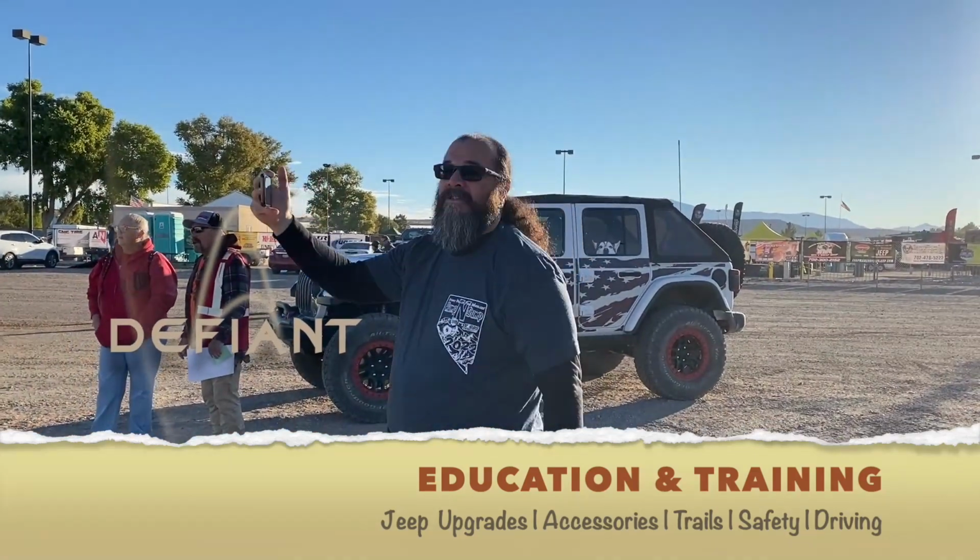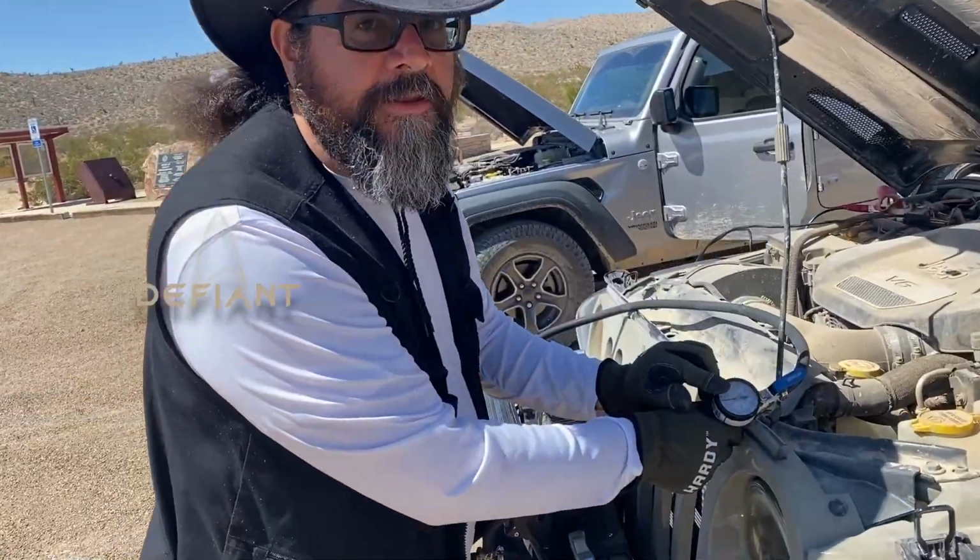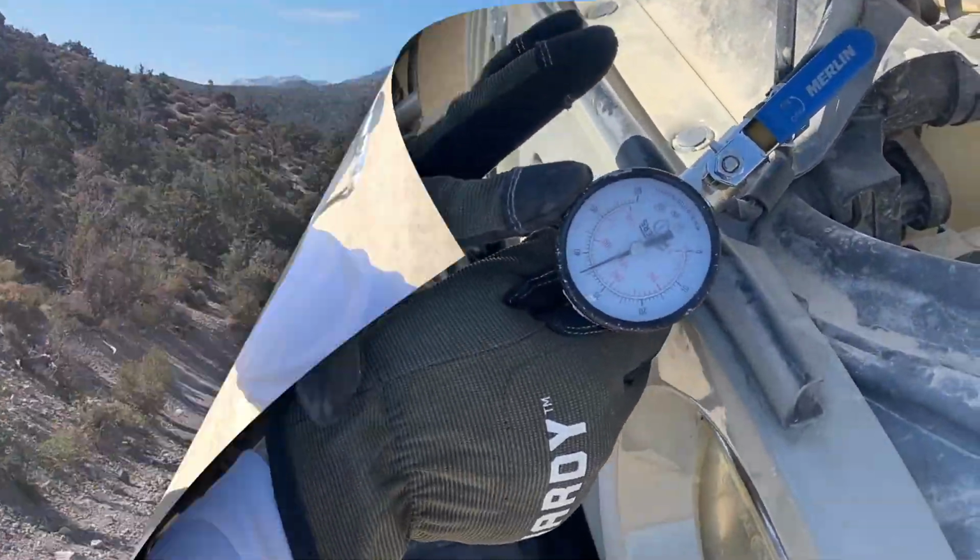Great time doing it. So we're gonna wait for our gauge. I got it where I wanted at 35 psi. Now this may be a little higher.